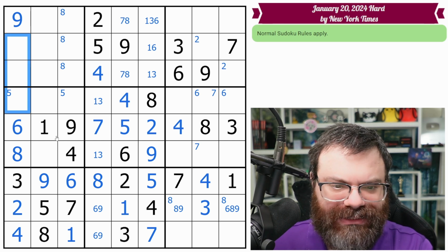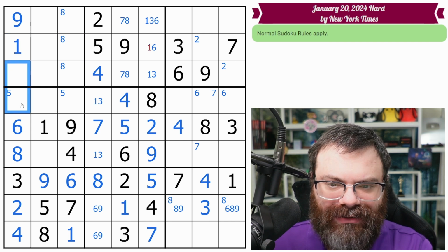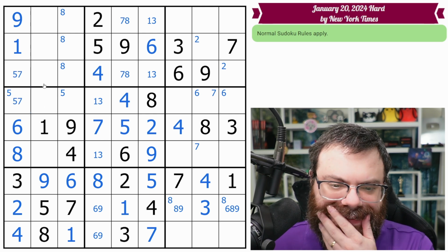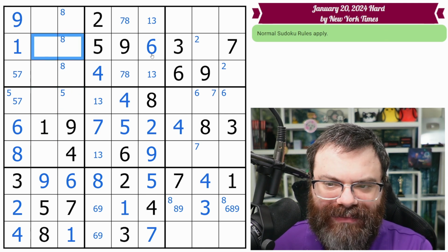This triple might be interesting. We need a 1, 5, and 7. So this 5, 7 sees here. That's a 1. We're left. Oh, that gives us the 6. Nice. We're left with a 5-7 pair here, which I don't think is resolved. I still think these aren't very restricted, but maybe this row will help.